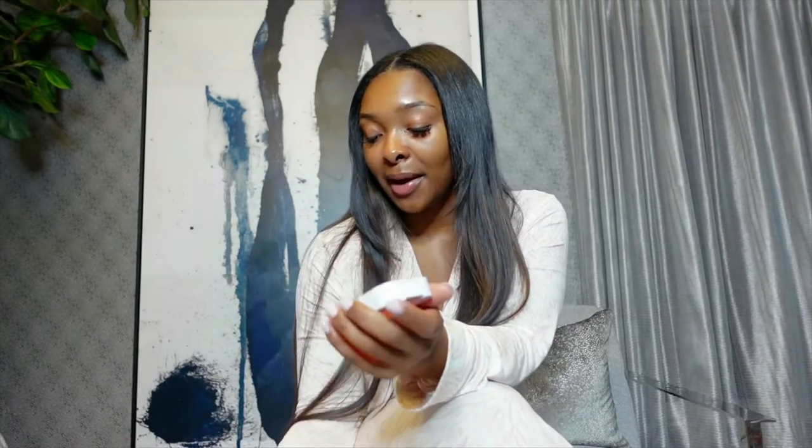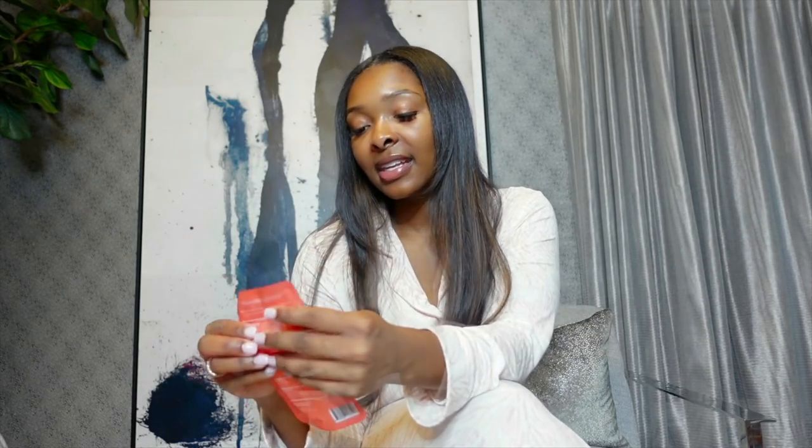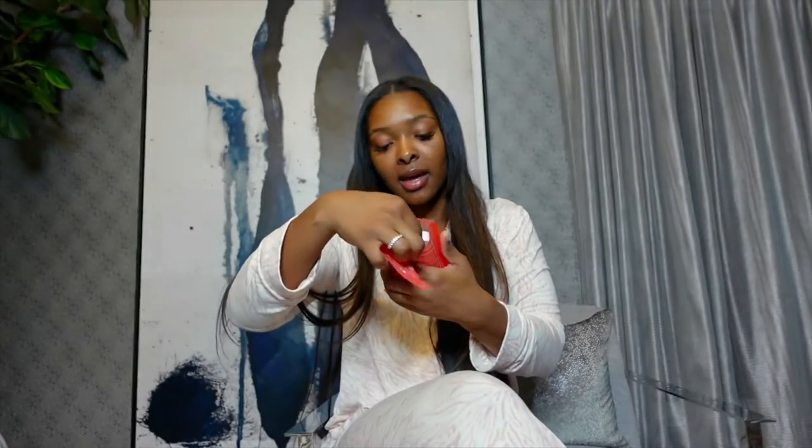So next up, I have this. Ooh, I didn't even show y'all the packaging. I have this Touchland Power Mist hand sanitizer, y'all. This is watermelon scented hand sanitizer. It's so aesthetically pleasing. That is literally the only reason why I bought it, because it's so cute and will look so good in my purse. And it really does smell like watermelon, y'all. It smells so good.